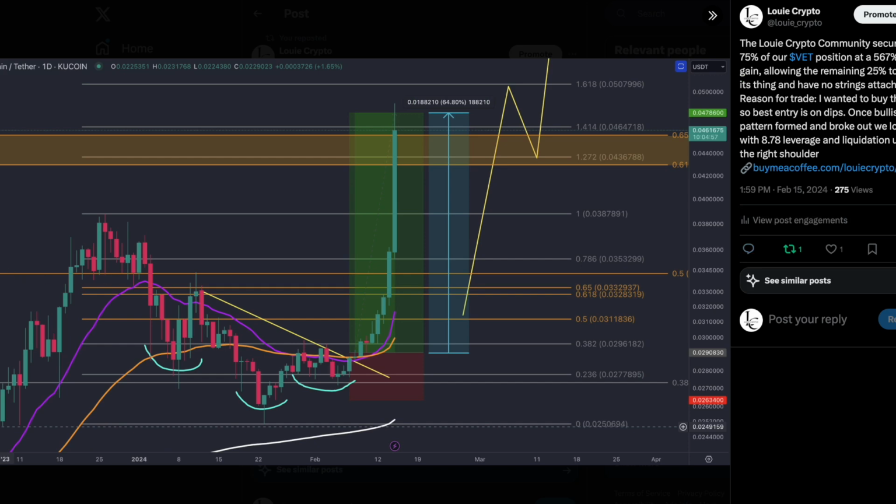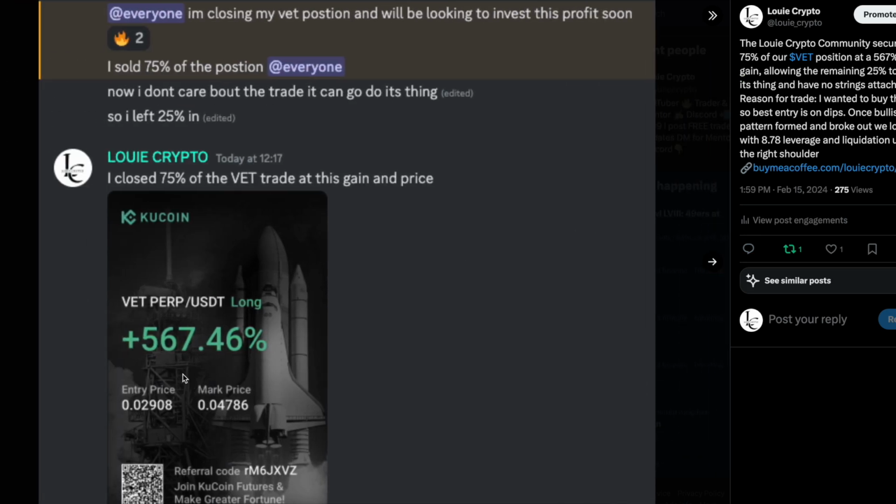And I did share it earlier on. We actually managed to secure 567% earlier today in the chat. We've been in this position for just over a week now, and we just sold 75% of this position.